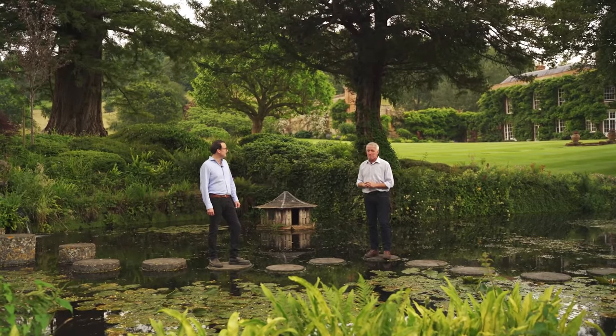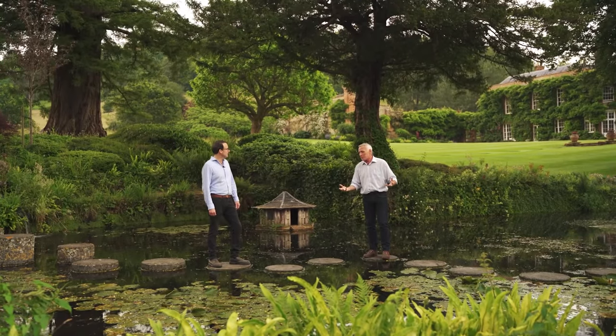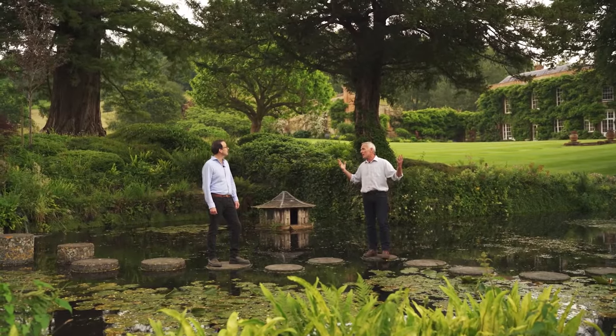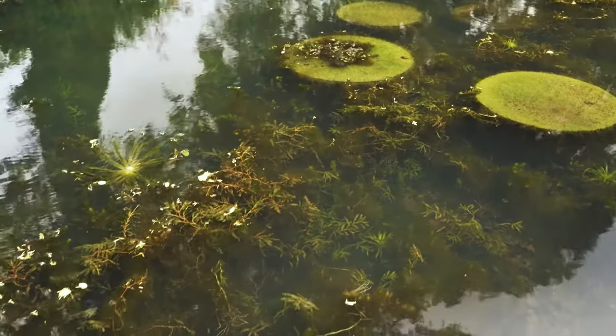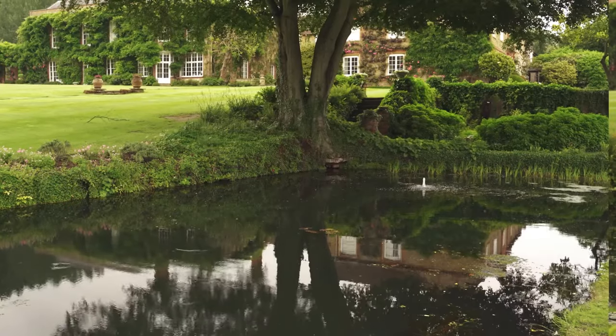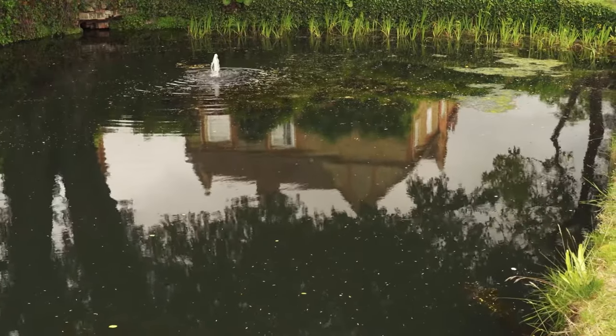Amazing. And now it's nice to know that the ponds, instead of having a fish stock, still work for us. This is the heart of our irrigation system for the whole garden. And they have a great feature in that they reflect so much of the light and the form of the trees that are planted all around it. Yes, it is. It's a wonderful spot.